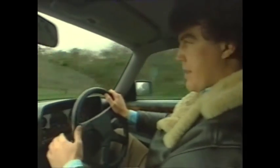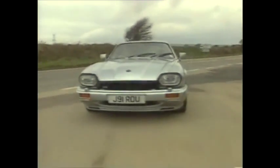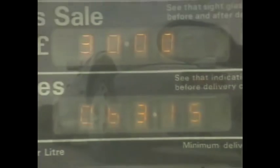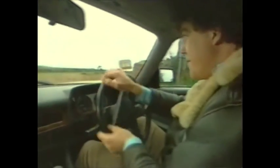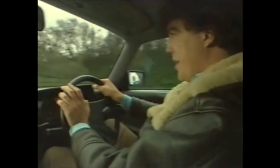Oh, I'm sorry, could you just excuse me for a second? Right, now, where were we? Yes, sorry, 6-litre V12 engine.